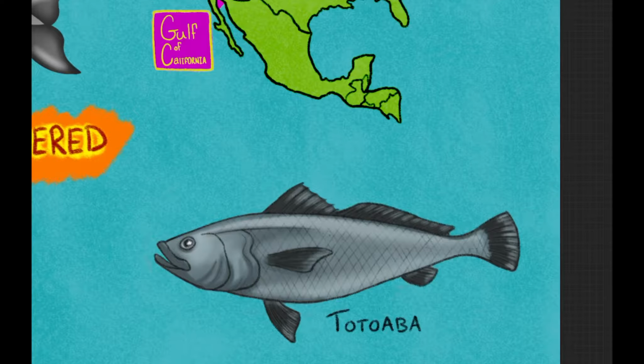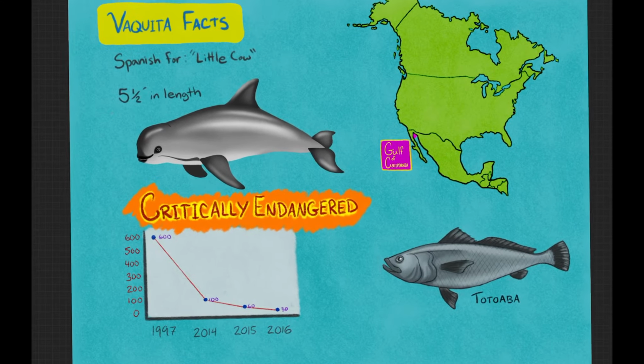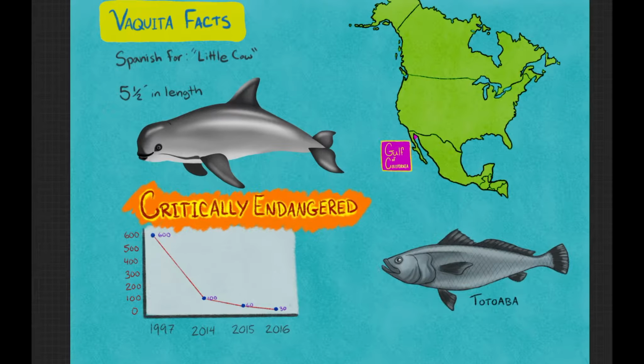There are some laws in place to make these gill nets illegal. There's still, however, unfortunately, some gill net fishing that's going on. They need a lot of help. There's a lot of drastic things being done right now to help save them. So we're going to draw these little guys to help spread awareness about them, and just because they're just so darn cute. So let's start here.